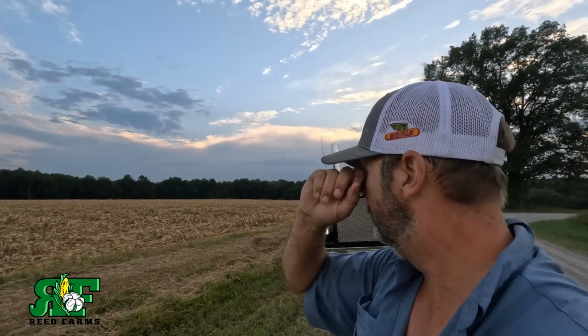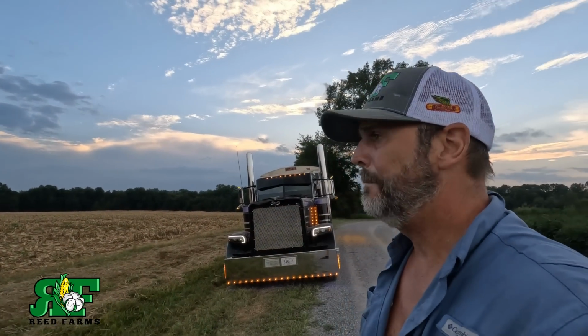This is DeKalb 6744 that we are shelling. Like I said, pretty good corn. I mean, it's making 250 bushel, even though it had hail damage. But that down there was making 275, 280, upper 300s.